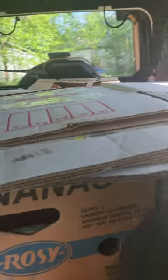I got all my empty boxes ready to go. It looks like there's a bunch of outbuildings here. Don't know exactly what to expect, but hopefully I'll make some more videos later in the day and show you guys what's here and show you what I bought if I get some stuff bought today.